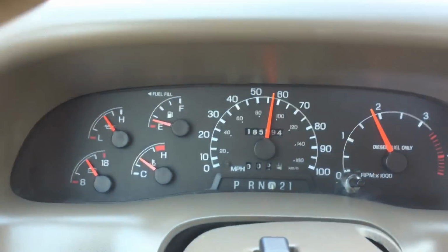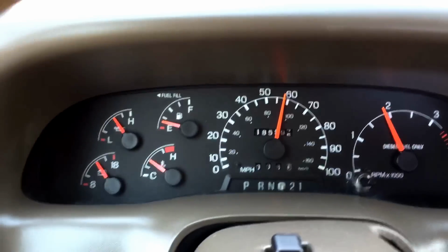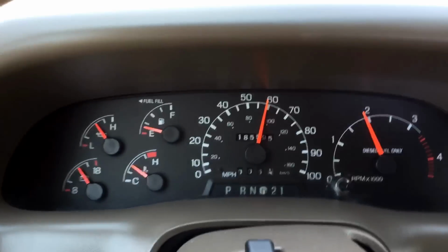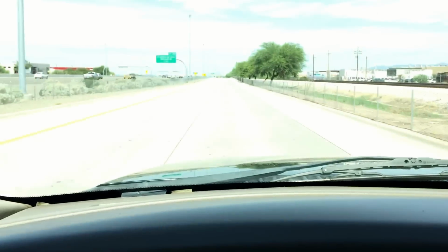Let's see. Anyway, just buy realistically. This is a high mile, older truck. There's going to be issues sooner or later, and just know that.